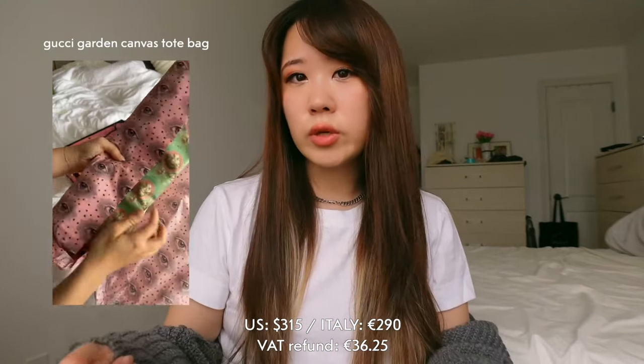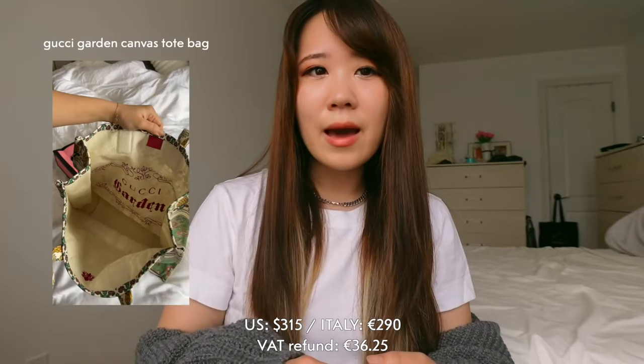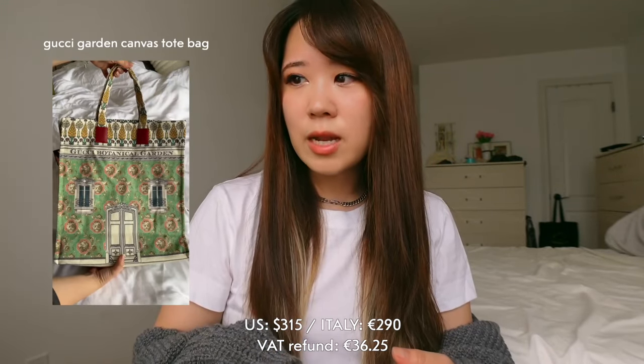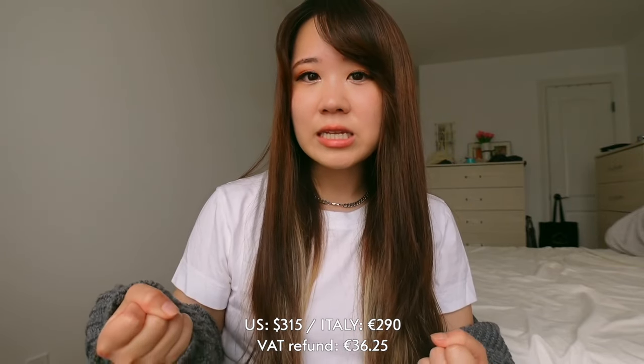The next thing I picked up was this Gucci Garden tote bag. This is exclusive to Florence. Really, really high quality, and it feels really good when you carry it. Last time I put two laptops in there, my iPad, my wallet, my cosmetic bag, and it was heavy, but the straps were so durable that it didn't feel like it was gonna rip apart. I also felt like this tote bag was really special because it's exclusive to Florence, which is one of my favorite cities in Italy, so I knew I wanted to get one.